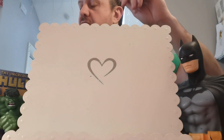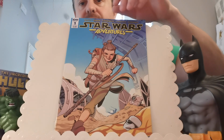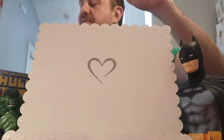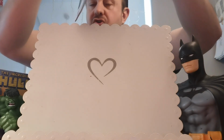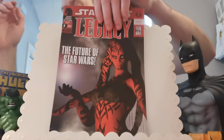Picked this up in the charity shop for 99p. Star Wars Adventures issue 1 from IDW. Picked this up in a second-hand bookstore for £1. This is Star Wars Legacy issue 0. This is the first cover appearance, of course, of Darth Talon. Bit of a key. Second copy.